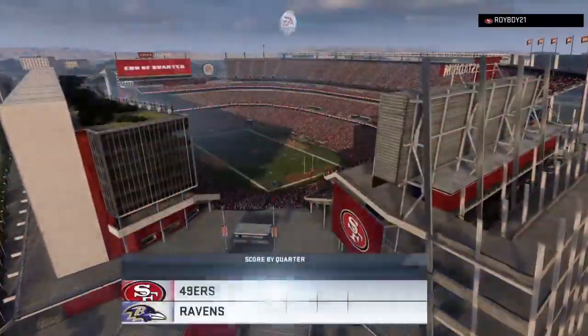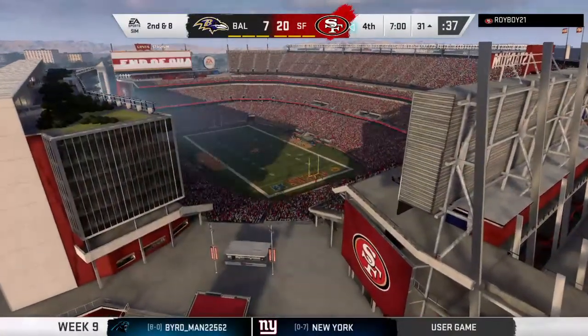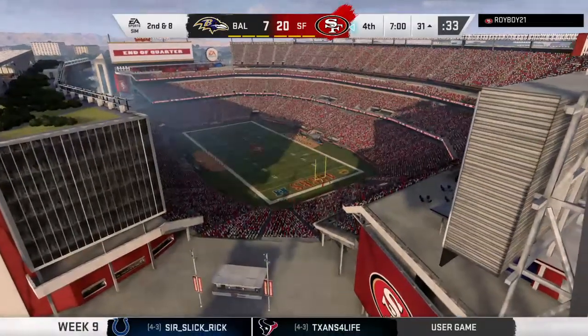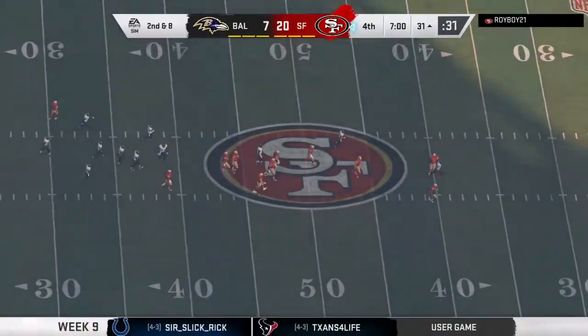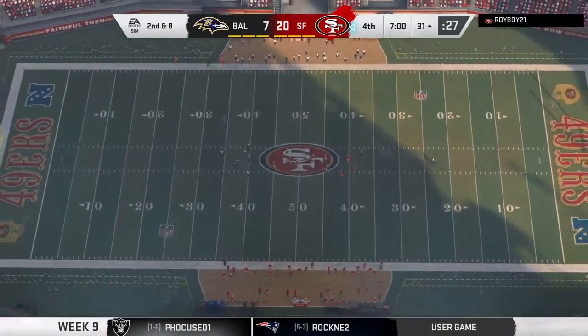We have played 3 quarters. You are watching the NFL on EA Sports. Back now here in Santa Clara. It's 49er football here. They've got the lead as we get set to start the 4th and final quarter.